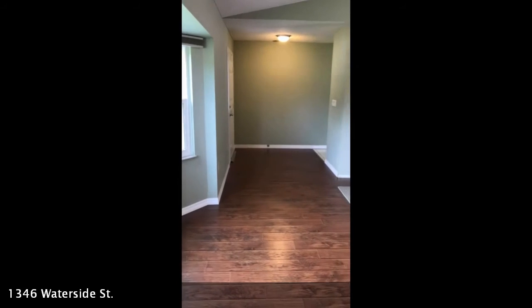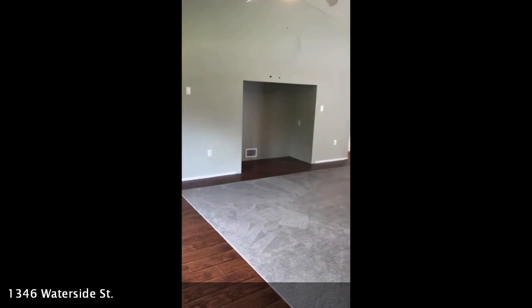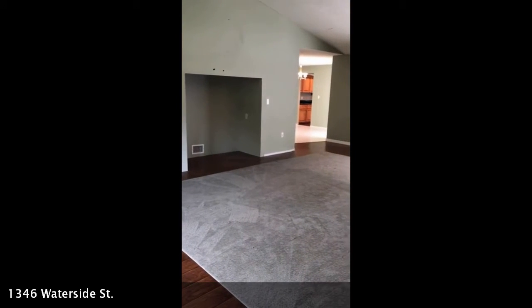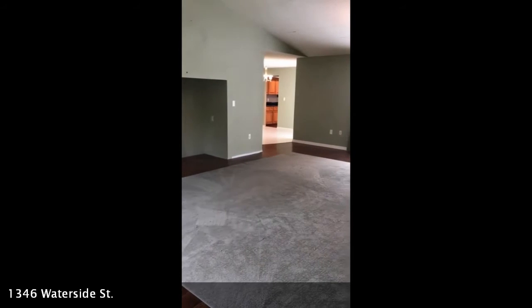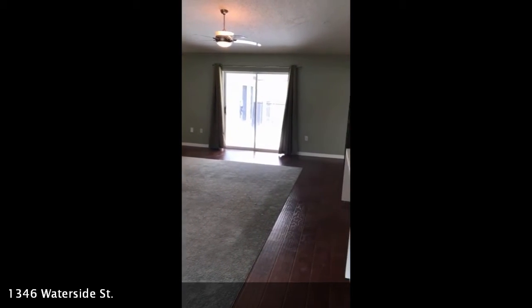The living room, showing the foyer. Of course, the entertainment area, the entrance to the dining room with the kitchen in the background, the sliding glass doors to the covered lanai.